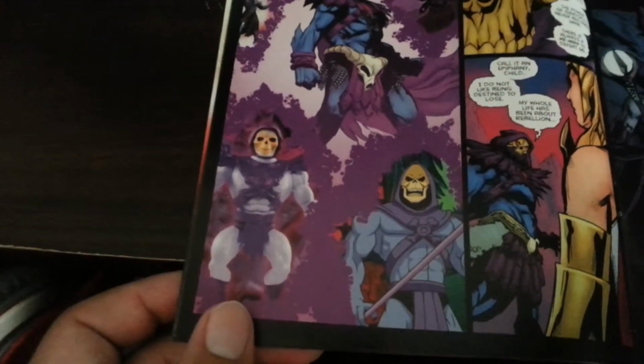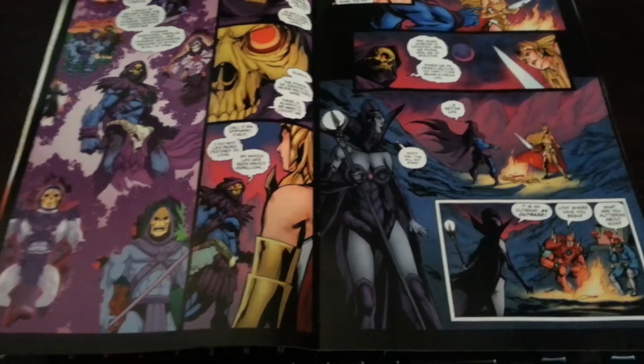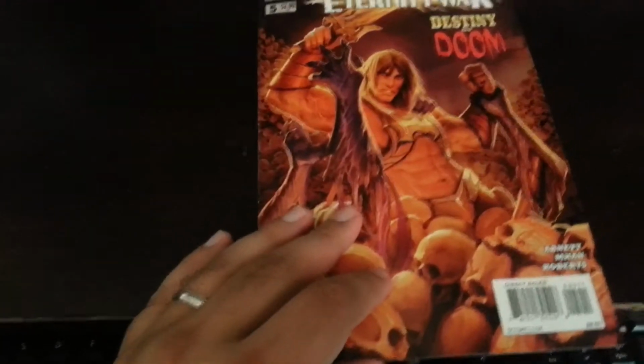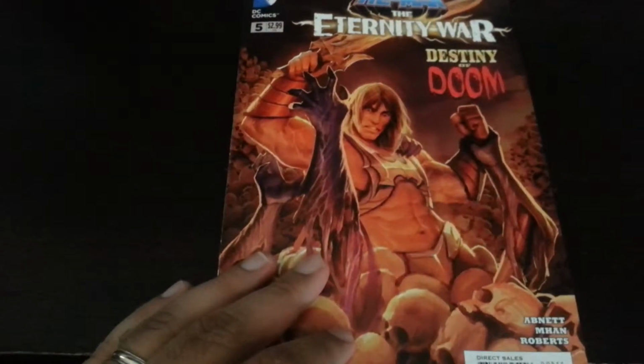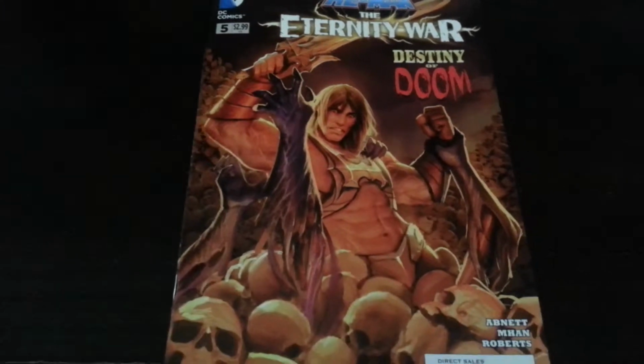And look at that. I don't know, that's interesting. But yeah, definitely. I'm a big He-Man fan, so I love it. So there you go. That's the last part of my DC comics for this week. He-Man Eternity War issue number 5.